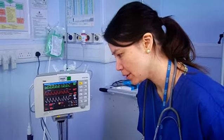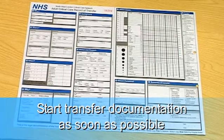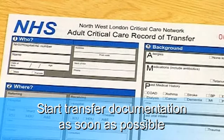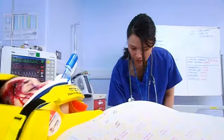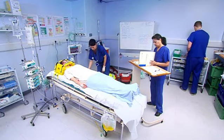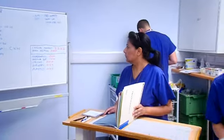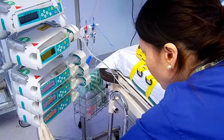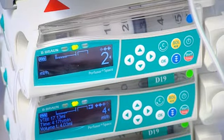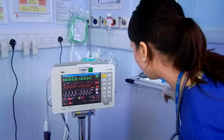Rebecca, I'm just going to examine you. Once it is apparent that a transfer will be taking place, documentation should start. Preferably, this should be in the form of a dedicated transfer form. Andy, do you mind doing a gas for me, please? Yeah, of course. If the patient's condition allows, you may wish to stabilise the patient on the transfer equipment for about 20 to 30 minutes prior to departure. Remember to keep the equipment plugged into the main supply, though.